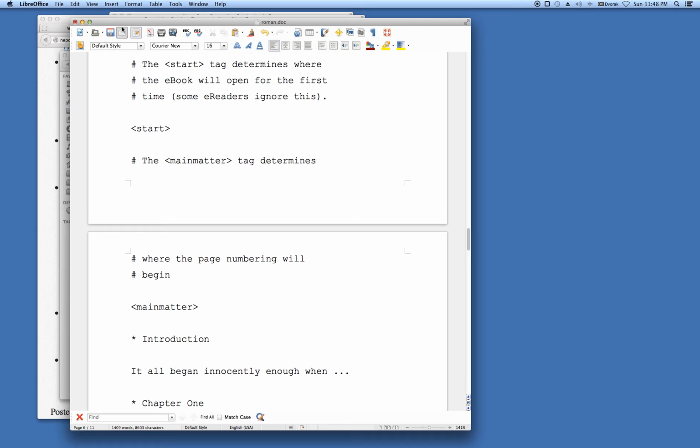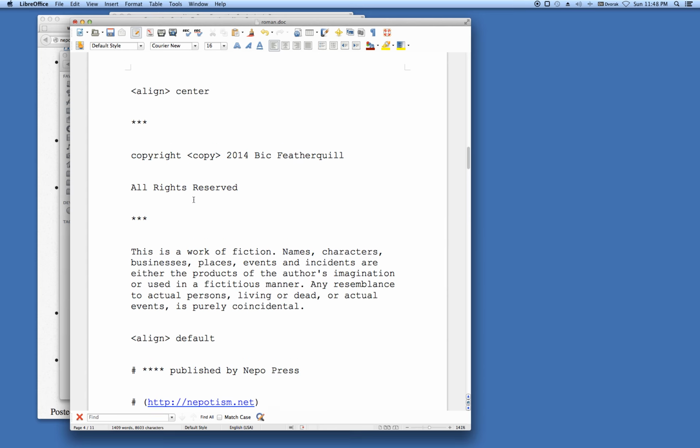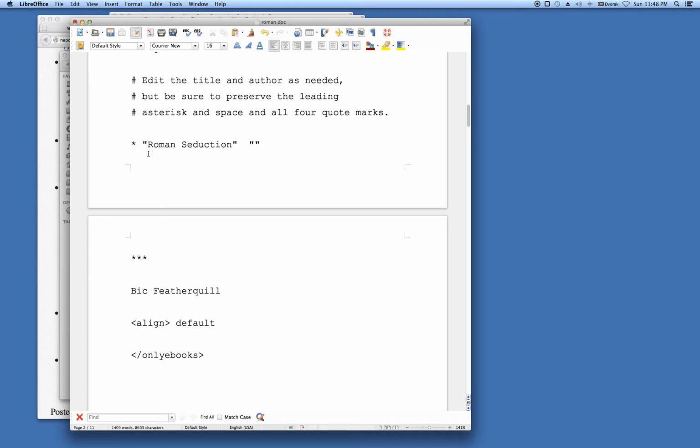So the template up to this point, really all you have to do is edit your book's title and put in your author name. And that's it. The rest of this will work just fine as a default. And I suggest, I actually made a mistake here. I changed the title to Roman Seduction. Well, that's correct. That's the title. We'd have to do that eventually.